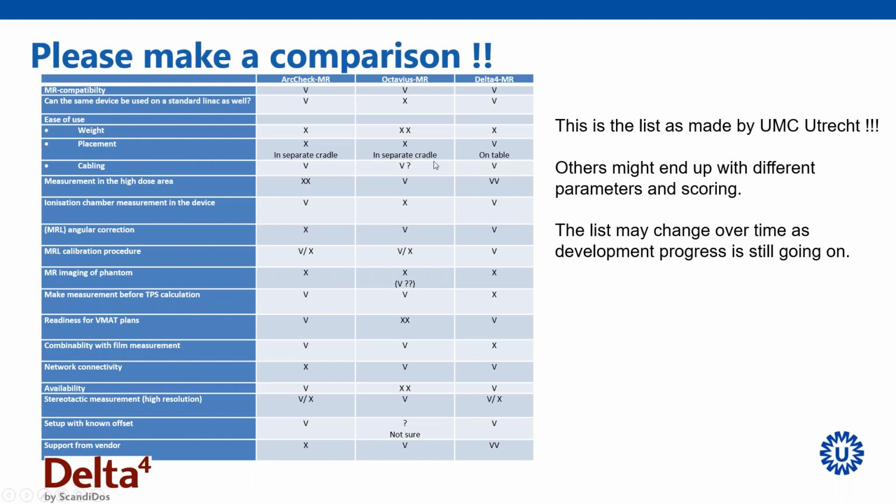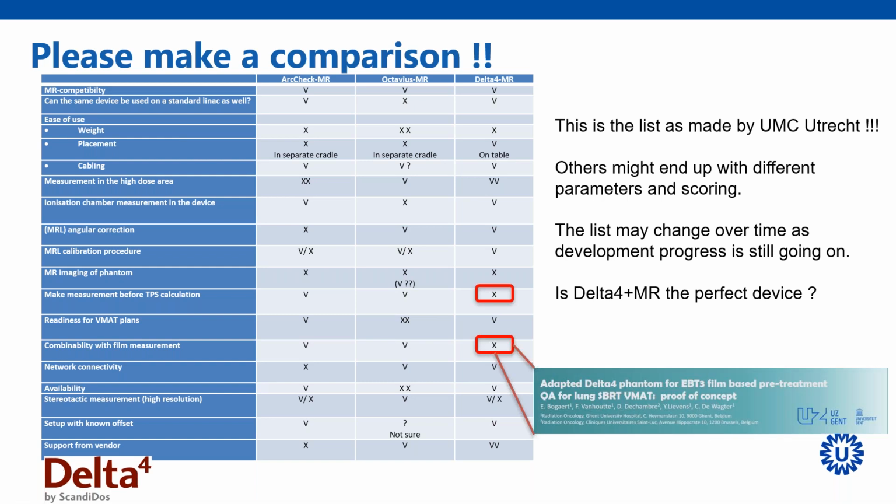We in Utrecht scored all 3 phantoms. We made the table ourselves, and we scored with X's and V's what we think how they should score. I have to stress that this is a list made by the UMC Utrecht. So if you do this yourself, you might end up with different parameters and different scoring. You might end up saying that with the parameters I think are important, maybe the ArcCheck will come out superior to Delta4 MR. But if I look at the Delta4 Plus MR, it's scoring almost a V on all the parameters we've set. So the question is, is the Delta4 Plus MR the perfect device? And sorry for you, Anders, but I have to say, no, it isn't.